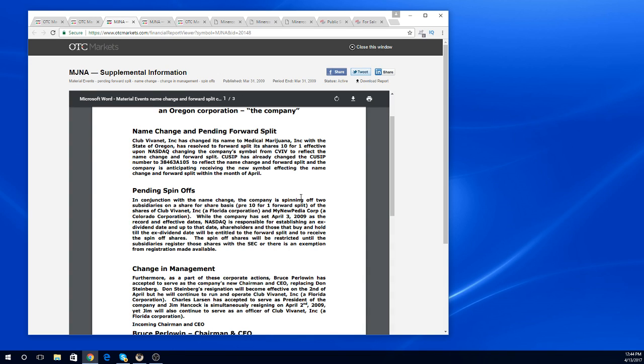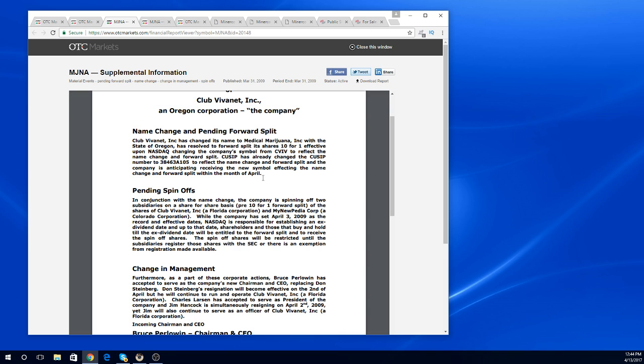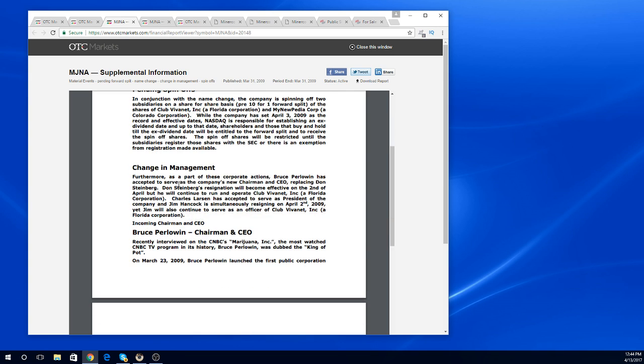So they're changing, as I say, it's spinning off two subsidiaries on a share-for-share basis, Club VivaNet and My New Media Corp. Like we said, they're spinning off the company from My New Media and VivaNet, and now changing it to Marijuana Incorporated, but it's still going to be publicly traded, and they're going to change the ticker. And now here's the thing.